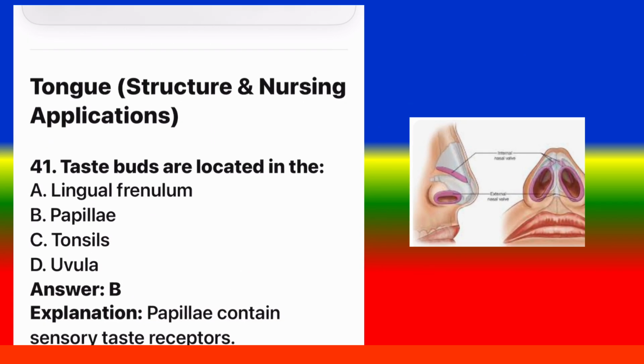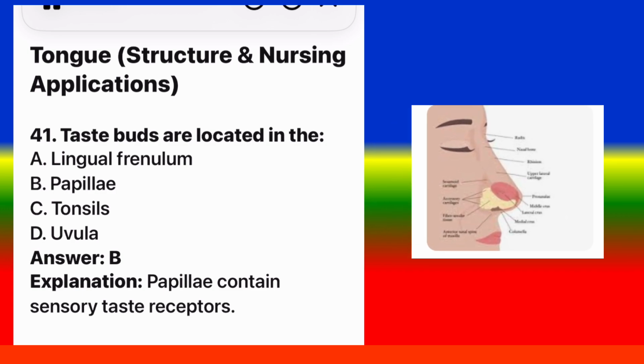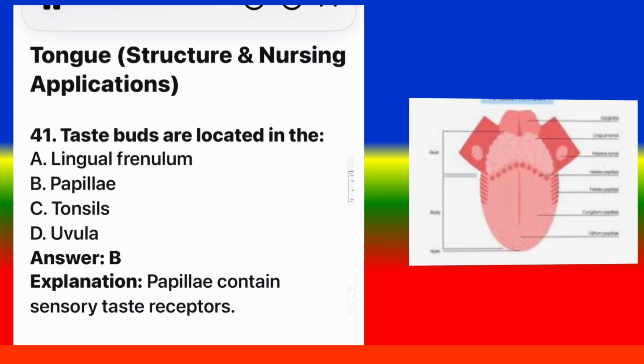Structure and nursing applications. 41. Taste buds are located in the A. Lingual frenulum, B. Papillae, C. Tonsils. Answer B. Explanation. Papillae contain sensory taste receptors.